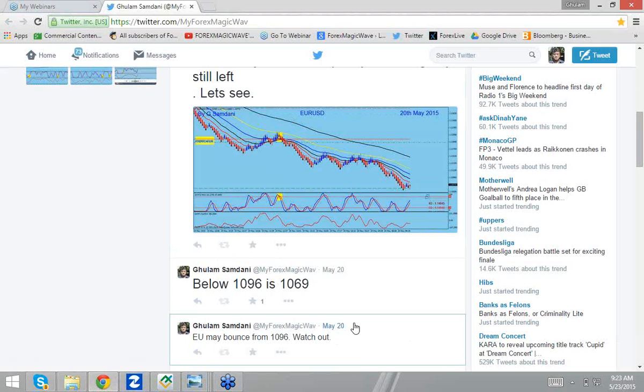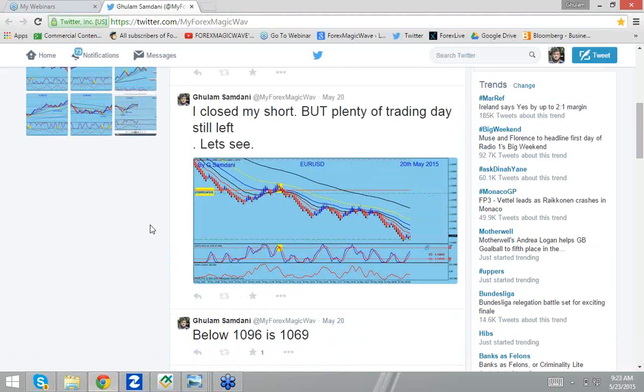So you see this here on the 20th. I said EU may bounce from 1096. This is a Twitter post, by the way. So EU may bounce from 1096. Watch out. And then later I posted that below 1096 is 1069, and then I closed my shorts. Right? I closed my short, but plenty of trading day still left.